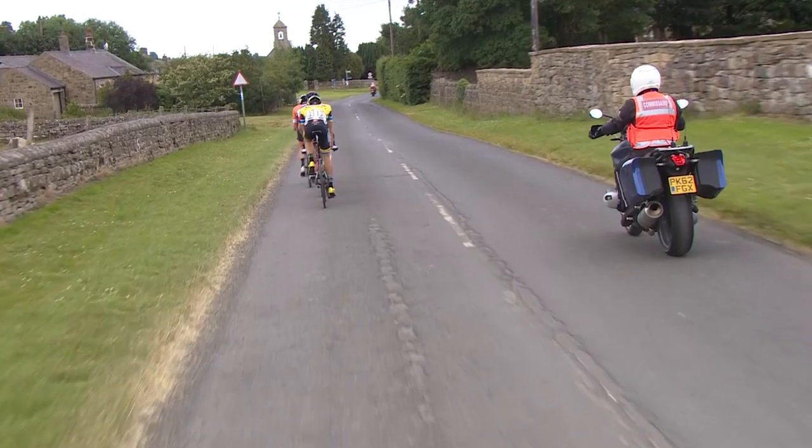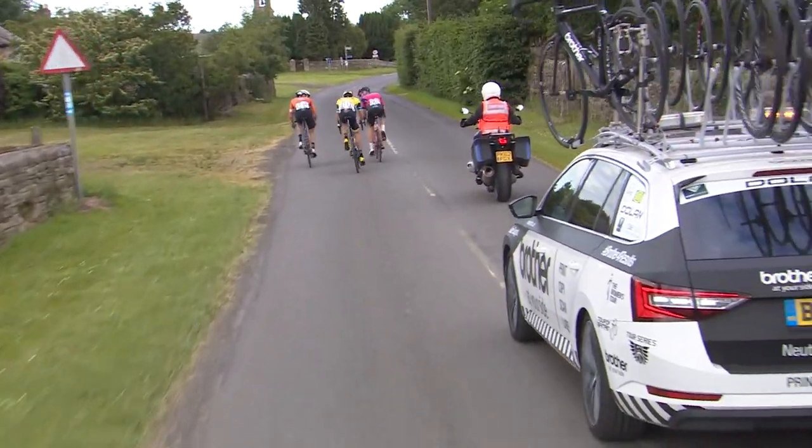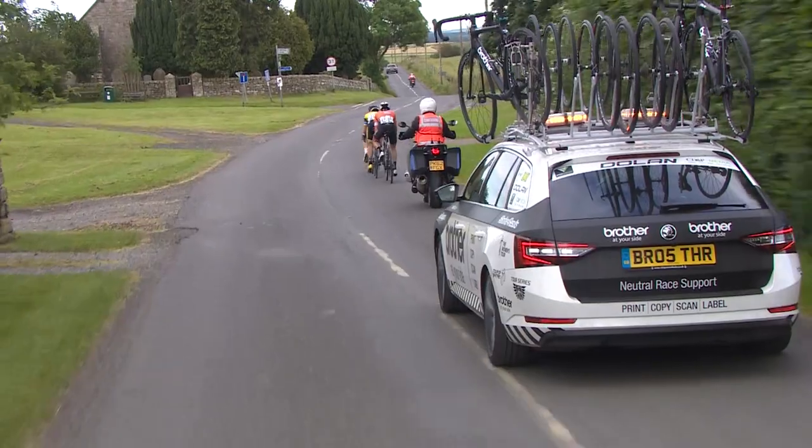He's just 20 years of age, the man from Team Wiggins LeCoultre, and he is a rider with a big future, third year on the team. Meehan is having to work his way back in again. Every one of these little rollers is costing him.